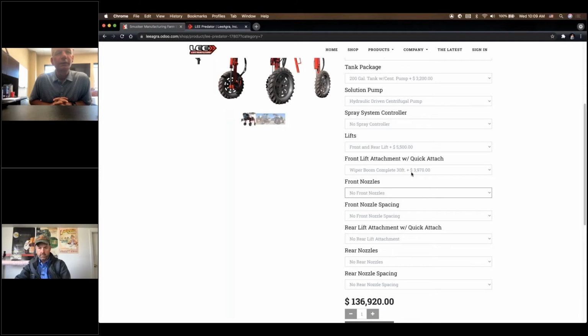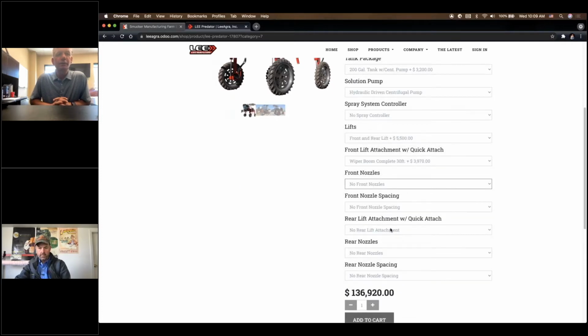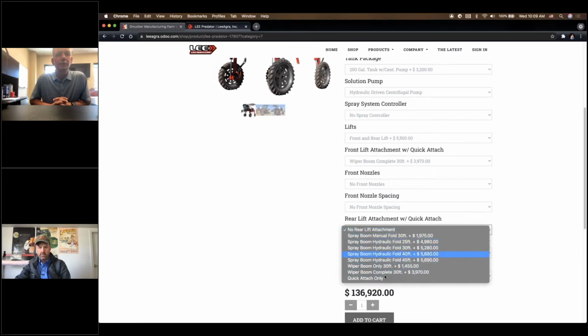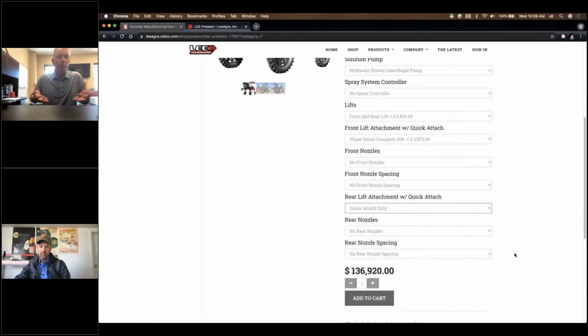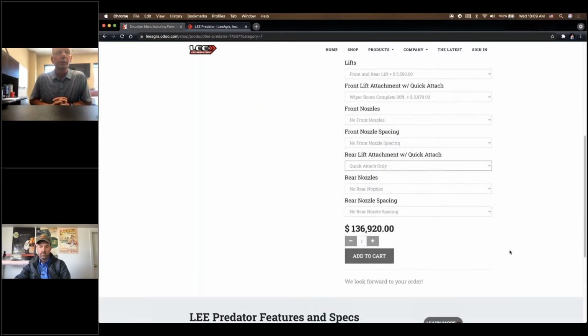I'm sorry, I jumped ahead there. The front lift, if you do have a spray boom, this is where you can configure your nozzles and your nozzle spacing. And then on the rear, we'll just say quick attach only. That way you can quick attach any boom that you might already have, or if you wanted to put a spray boom on it, you could put that on the rear. Okay. So that basically configures the machine right there.